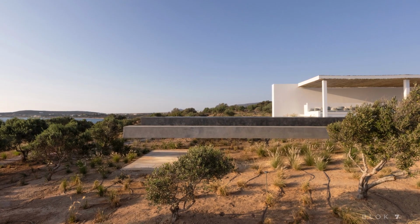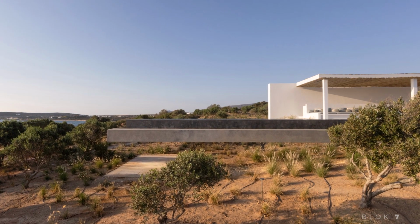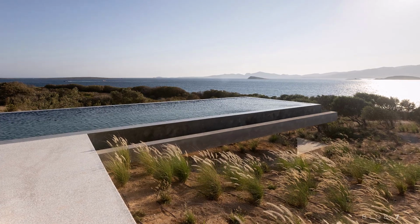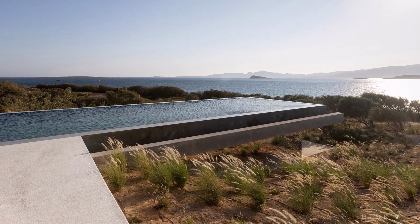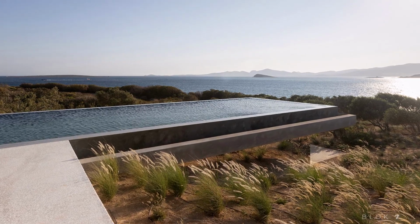Perched above an olive grove on the island's west coast, the villa's orientation has been carefully planned to align with the path of the August sun. At its core is a negative-edge pool, seemingly cantilevered over the Aegean Sea, creating the illusion of floating above the landscape.